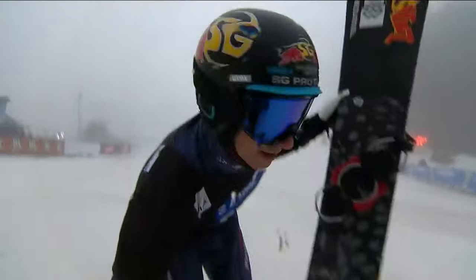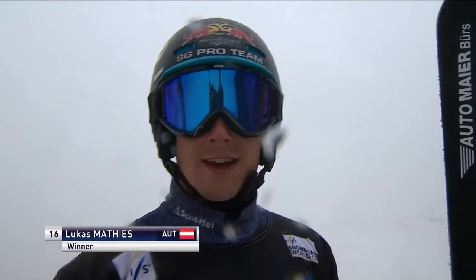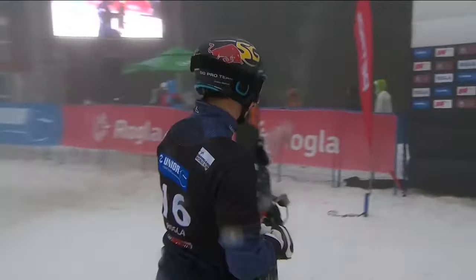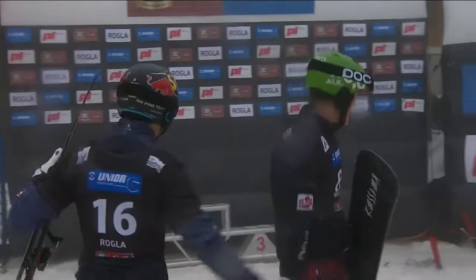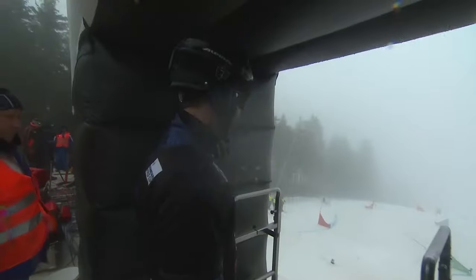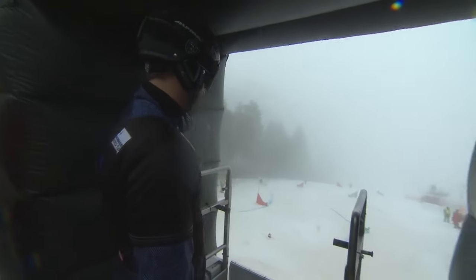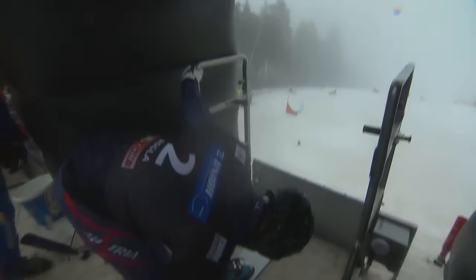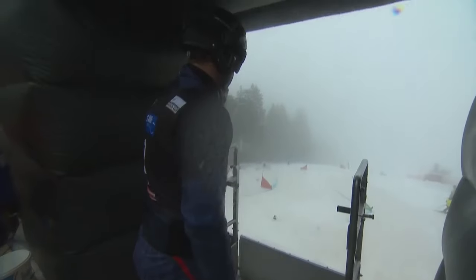Clattering through that gate, almost bringing the whole thing with them. It's a bit more work to do for the course crew. Lucas Mathis the winner. So back waiting in the start, it's Sylvain Dufour and Andreas Promegger.